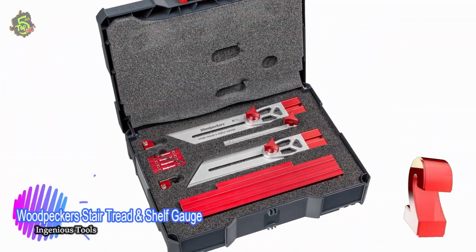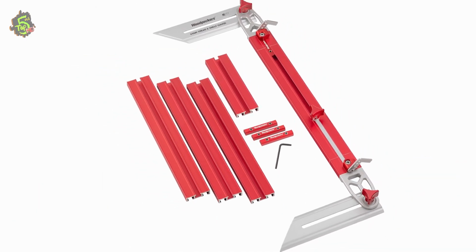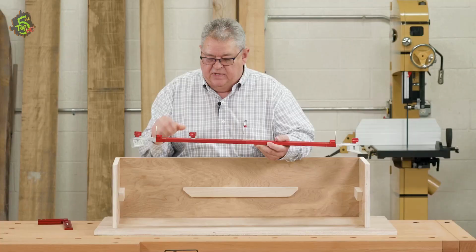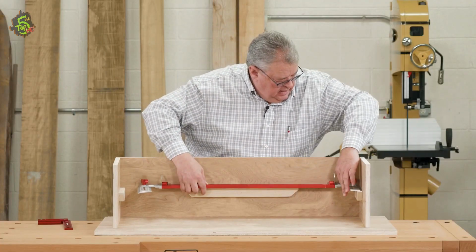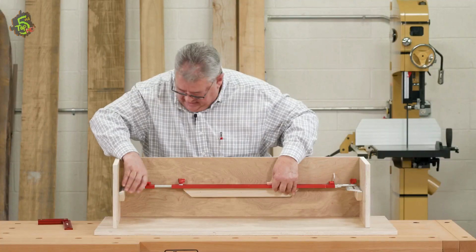Number 2 is Woodpecker's Stair Tread and Shelf Gauge. Do you find it troublesome cutting an improperly square shelf? This tool will help you. Place this scale in the corner or box where you want to cut the shelf. Extend either one's end, then tighten the bolt given there.